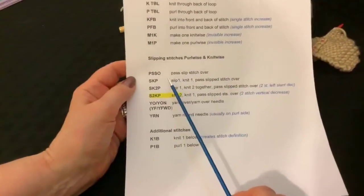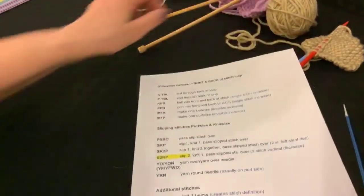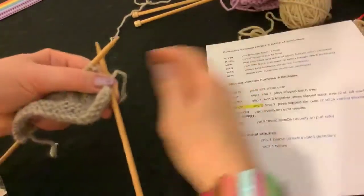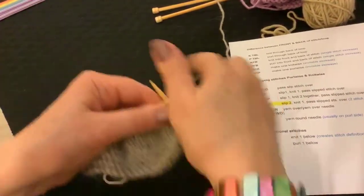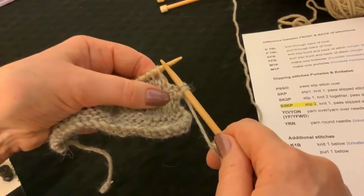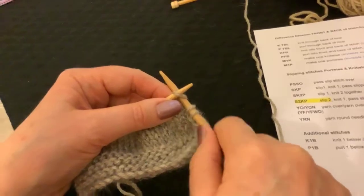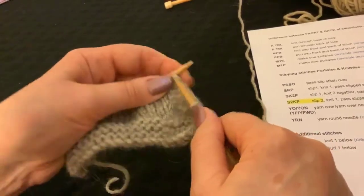So I'm going now into pass slip stitch over. That's a really simple instruction, and I'll show you what that means. I will use these other needles now. So when you get the instruction to pass slip stitch, a slip stitch is simply this. You slip it onto the needle. And if you're doing it purlwise, you'd slip it purlwise. So unless the pattern says slip it to the other needle in a different fashion, you would always slip knit stitches knitwise, and you would slip purl stitches purlwise.